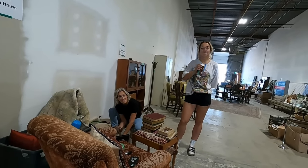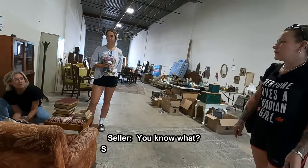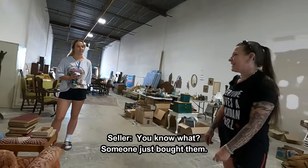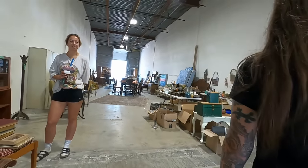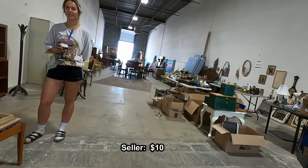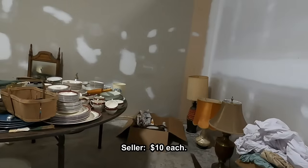New question for you. We found something else. The tin sheets that you have there. You know what? Someone just bought them. Oh, okay. She's just grabbing them. Good enough. Can I ask what you sold them for? $10 each. It's pretty good. It's pretty good deal for her. It wasn't meant to be.